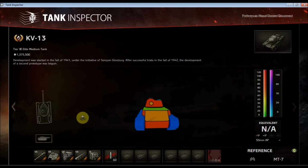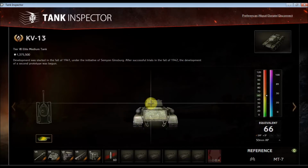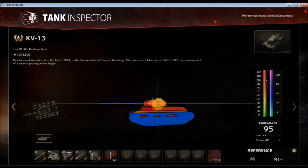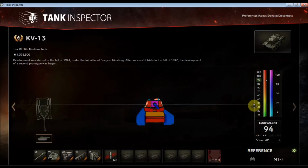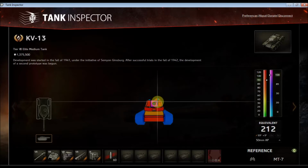Let's start off with the turret. Rear of the turret, 90mm, with a weak spot where there's this machine gun poking out, which is common on the KV series of tanks, or the IS tanks. That's 60mm, but realistically most things that are shooting you are going to go through this, except possibly some light tanks. Side of the turret, again, still 90, ditto applies, most things that shoot you are going to go through that.